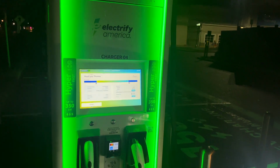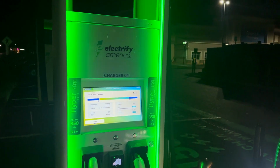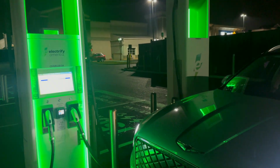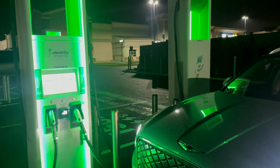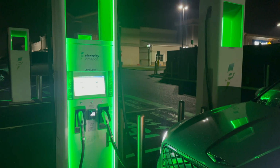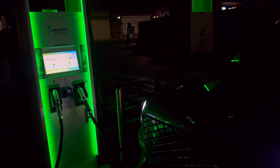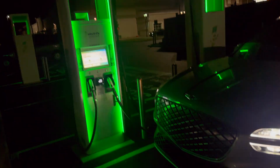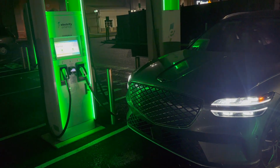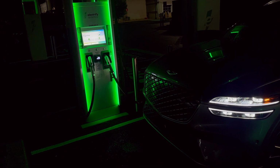I'll give you props here. Our last one in Richmond at EA, not so great. But this one, amazing. So I definitely would recommend the Electrify America station here in, I gotta double check, in Somerville, New Jersey. Man, the GV70 looks mean. All right, guys, we're gonna hit the hotel for the night and I'll check back in with you guys in the morning.